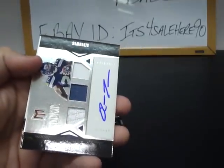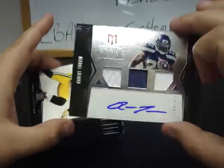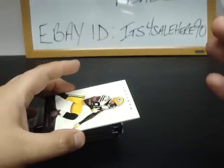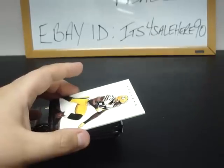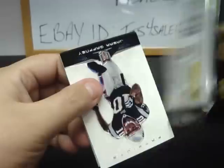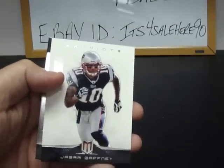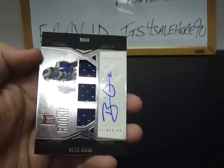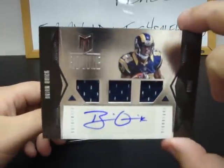Polamalu for the Steelers, triple jersey auto rookie Robert Turbin for the Seahawks, numbered to 599. Russell Wilson obviously would have been a little better, but Robert Turbin for the Seahawks and Greg Jennings. Carlos Dansby and Jabbar Gaffney base, and another triple jersey auto. Go figure, Brian Quick for the Rams.